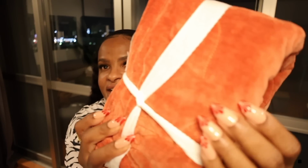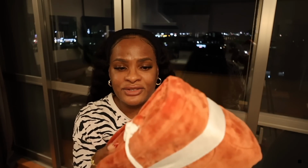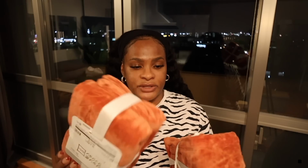So I got some pillow covers. This screams autumn. This is autumn vibe all over. It's plush. It's kind of like a towel-y material. It is super soft, and these are for my big pillows. And so I got two of those from the furniture store.